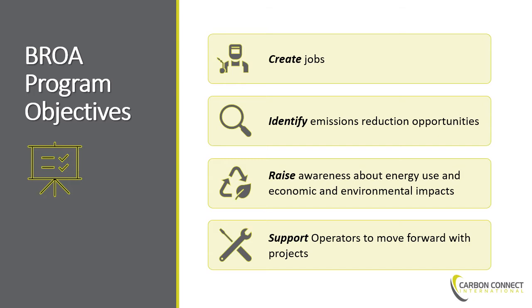Next, the program will help identify emissions reduction opportunities, raise awareness about energy use and the associated economic and environmental impacts, and support operators to move forward by providing recommendations for project and funding options.